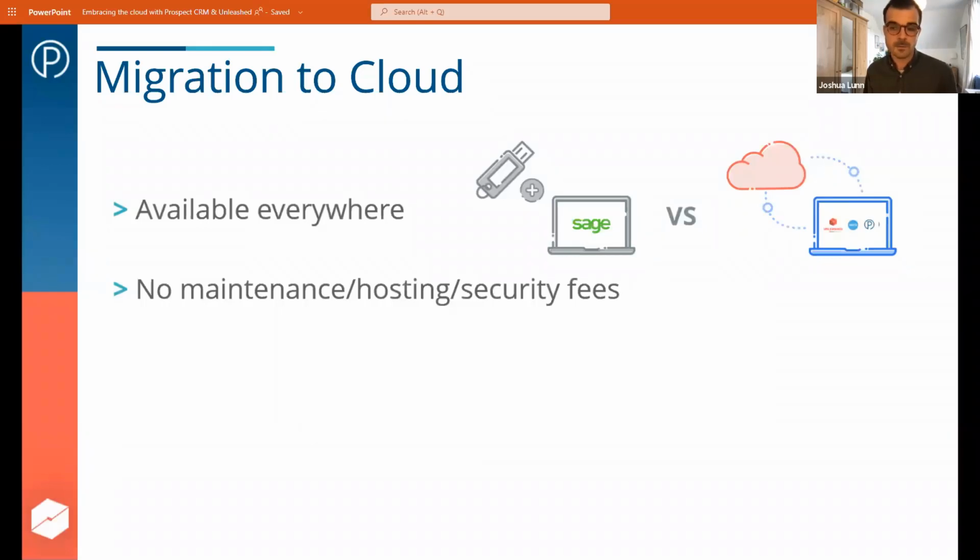A subscription with something like Unleashed or with Prospect will cover you for all the maintenance of servers at our side, and make sure that you get the best of breed security with the likes of AWS, Microsoft Azure, with full disaster recovery, all the relevant ISO certifications and all of that stuff that you no longer have to worry about is dealt with via your software provider.